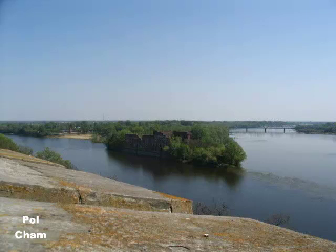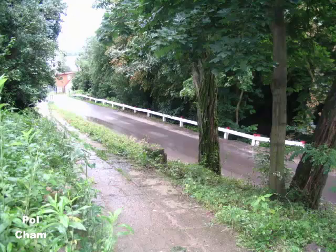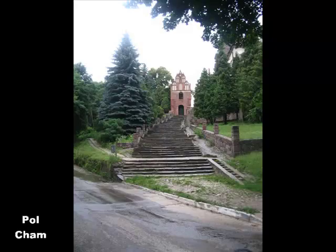Malbork lies on the Wisła River, but the Wisła flows north, so product couldn't be shipped easily south. It was transported overland down the Amber Road. This is a piece of the Amber Road that exists today. It's in Zakroczym, Poland, and it is a place that also had a control point where the amber was monitored as it came south. And the monitoring was intense.